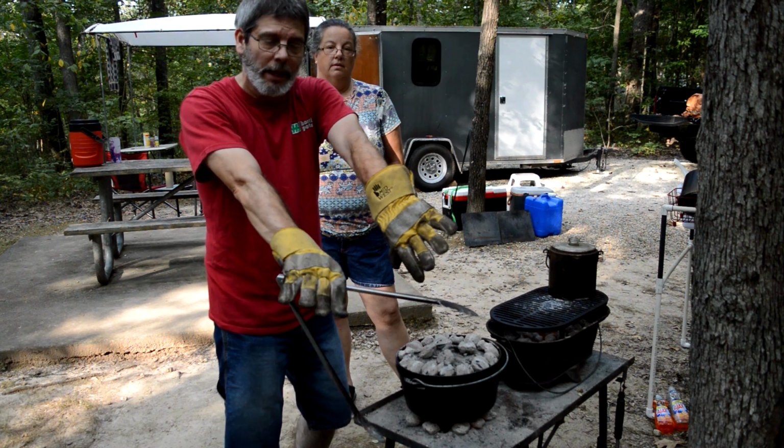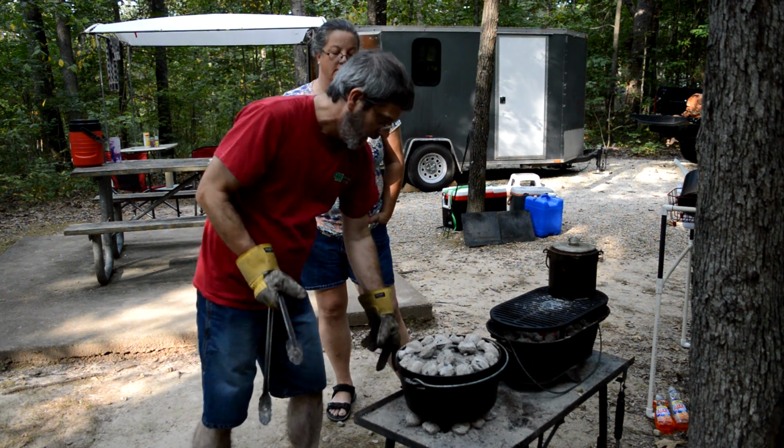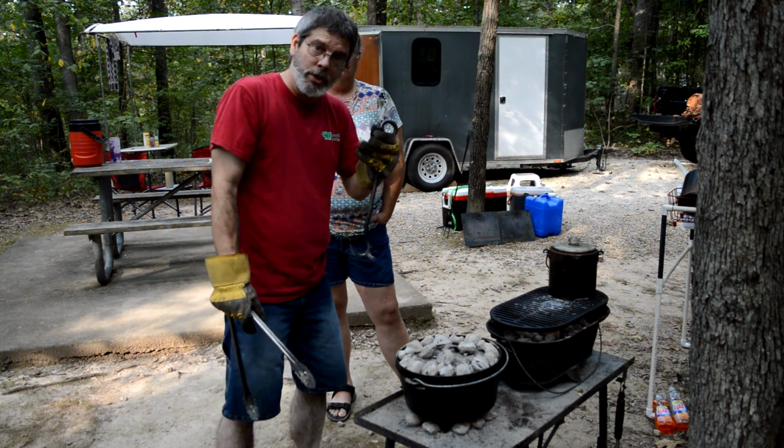Of course, my gloves. I've got warm insulated leather gloves so I don't get burnt. And then this is a lid lifter, and I'll show you how to use that here. That's really handy too to handle your Dutch ovens while they're hot.